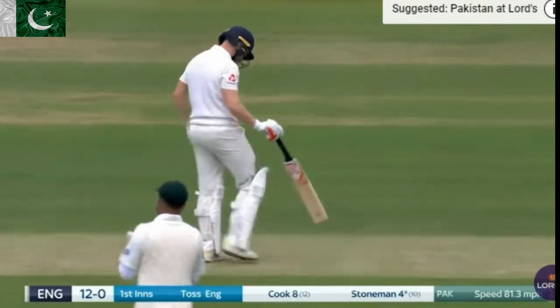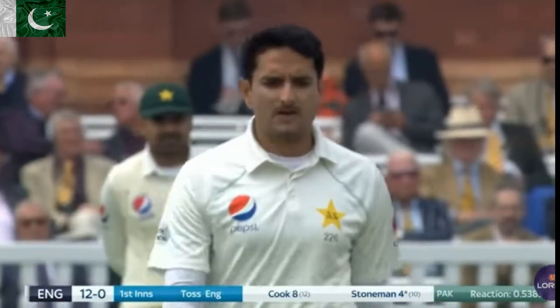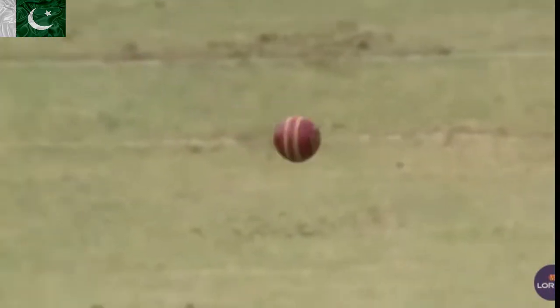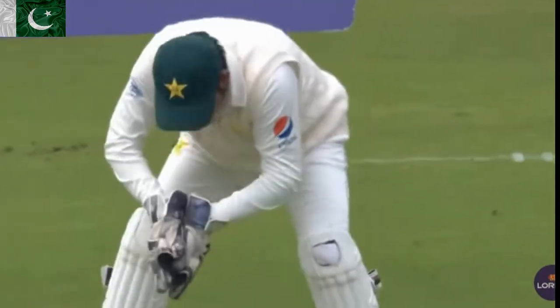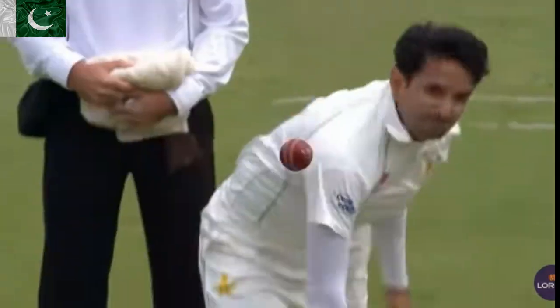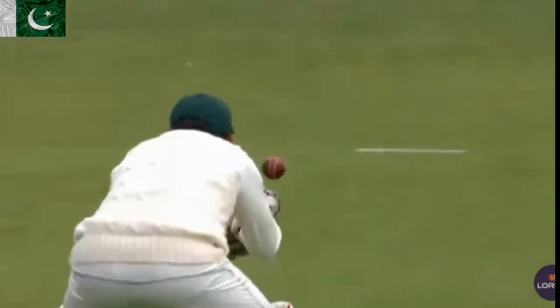Must have been close to the outside edge. And the way the ball's bouncing and the length he's bowling tends to suggest he's got a good wrist position. Yeah, he loses that left side, but look at that, great seam position. Stoneman, we're aware that the very first delivery, he left and it came down the slope. And this one just holds and goes the other way.